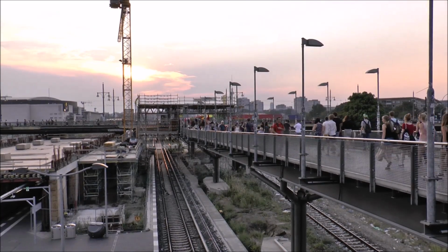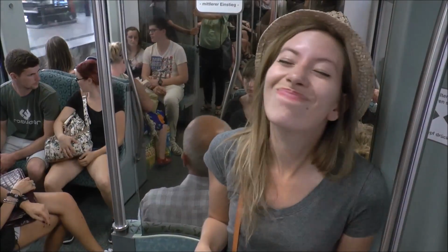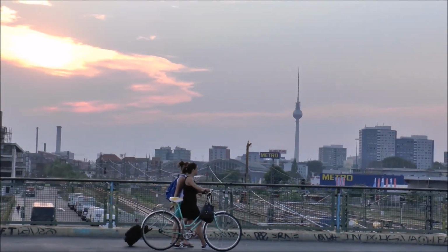Later on in the day, we took the train to Friedrichshain Flohmarkt, which is the epicenter of Berlin's cool factor. This is a borough known for its street art, flea markets, booming music scene, and overall it's a great place for nightlife.